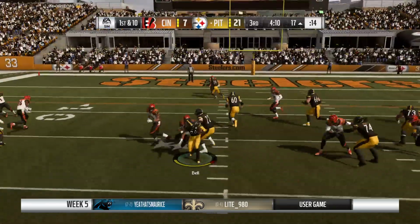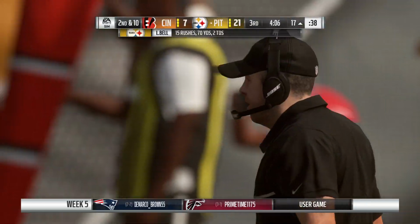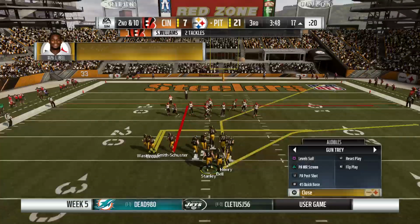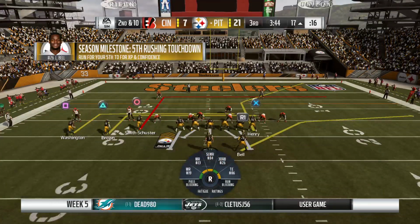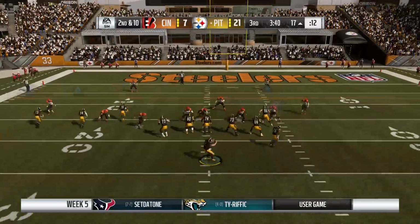They'll run it now out of the gun. And he stopped immediately there. Sean Williams that time in on the stop. But he's had plenty of carries all afternoon. Every now and then the defense is going to win one, but I don't think they'll shy away from handing it to him the rest of the game.